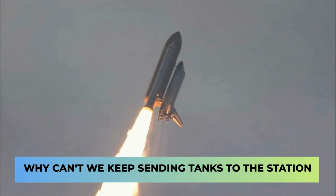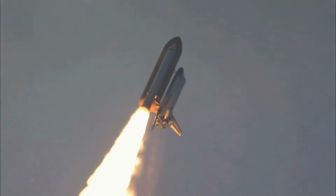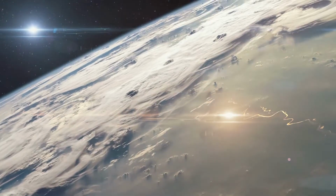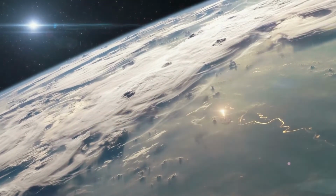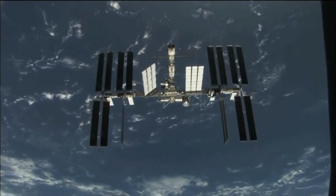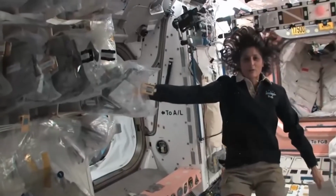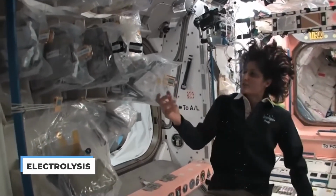Next up, why can't we keep sending tanks to the station? Even though astronauts are usually sent off to space with ample stores of the needed supplies, it would be way too expensive to keep sending tanks of breathable air up to the station. Instead, the oxygen that astronauts depend on for their life is made through a process called electrolysis.